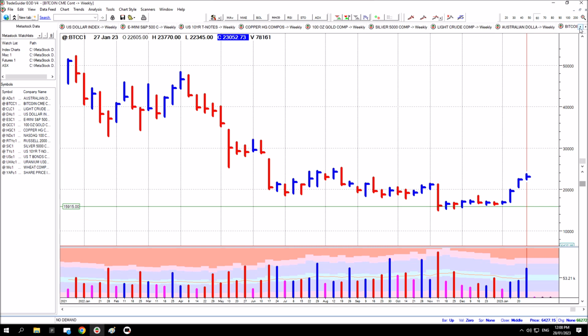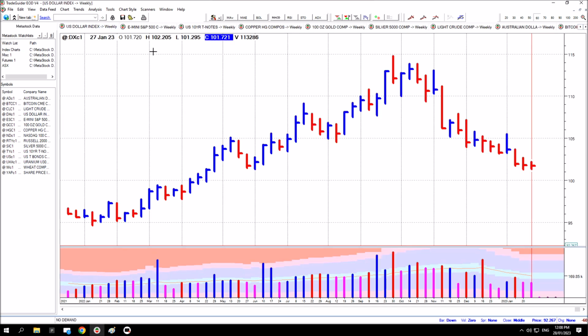Okay, just go back and have a quick look at the US dollar index again, because a lot of charts depend on what happens in this market. Here was the push higher. Here was the highs of the range where supply was drawn out. Here's the breakdown. There's the next breakdown and the next breakdown.